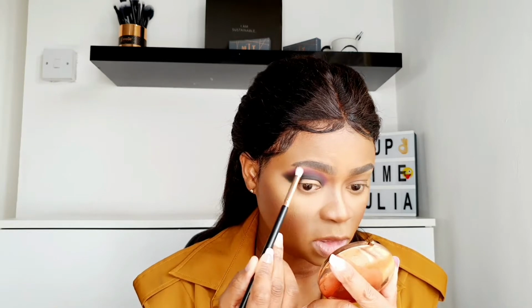Purple. I'm just blending. As I'm applying it, I am not forcing it. I'm just kind of using it to blend in between and brow bone area and stuff. I will go back in with the dark shade.